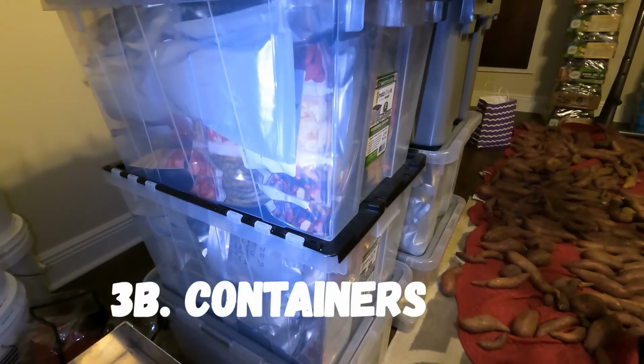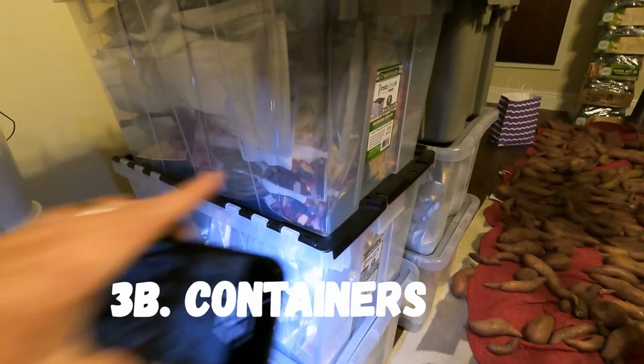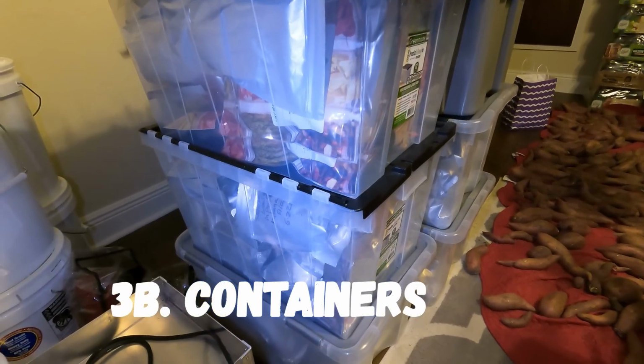If you need to put it under beds and you don't have room, like we talked about, buy flat containers, slide them in, and that way you can put your Mylar bags in them. This container, you can see through it. So these are not the containers that I would tell you to utilize unless you have them in a dark room. For instance, we have these in a dark room, so it's not such a big deal. However, I want to show you some more buckets.